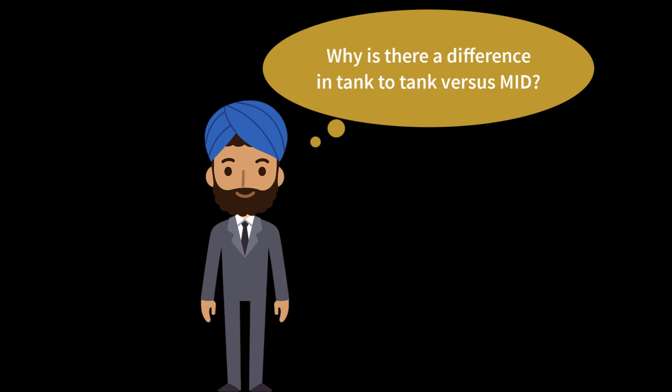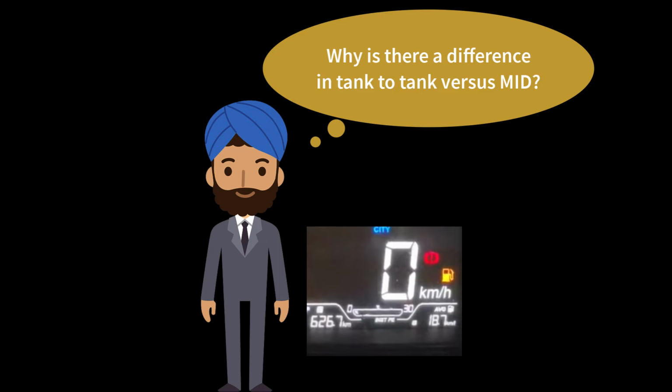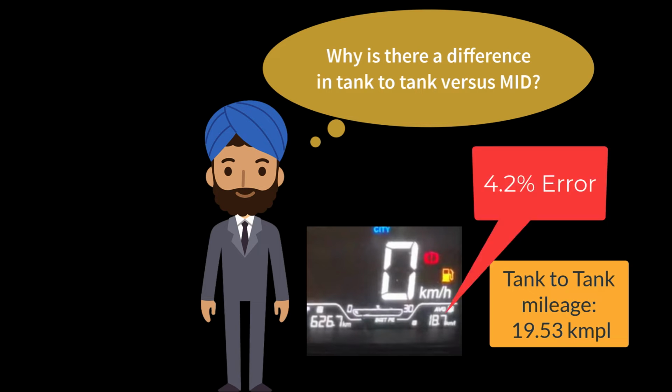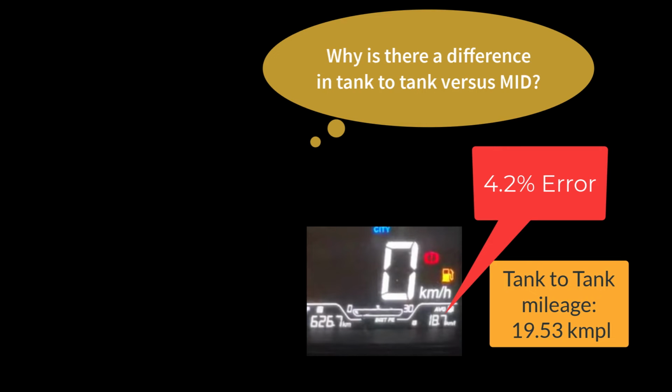That's great, I guess. But now people may ask, why is there a difference between the tank to tank method versus the MID? The MID shows 18.7, while the actual tank to tank method showed us that the efficiency was 19.53. This actually means that there is a very small percentage error here, which I calculated to be about 4.2%, which is negligible. I think it can be overlooked.